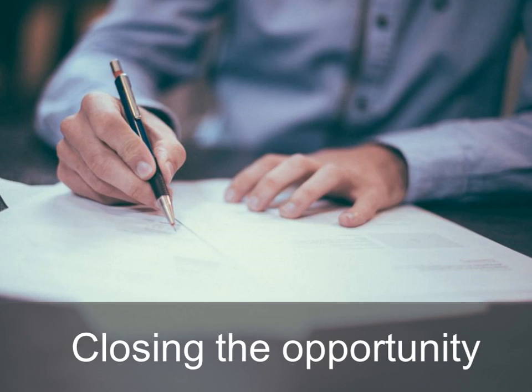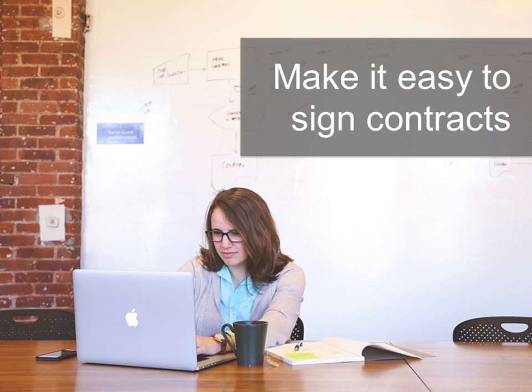And that would be closing the opportunity. If you close a deal, you have the power to make it very easy or difficult for a prospect to sign the contract. And what I do is focus on, of course, making it easier. A lot of companies do this by using online contracts.